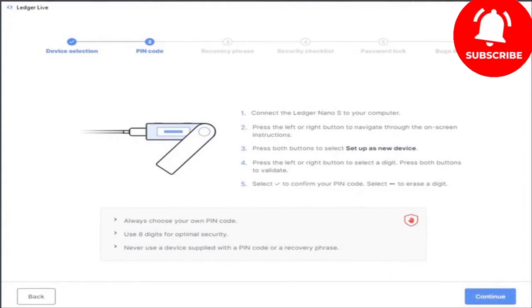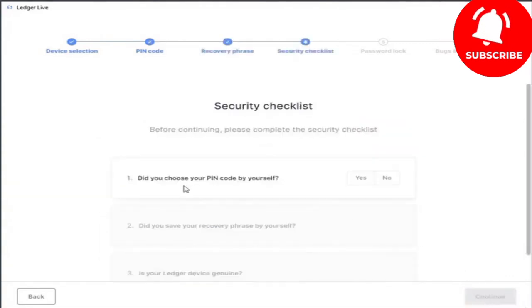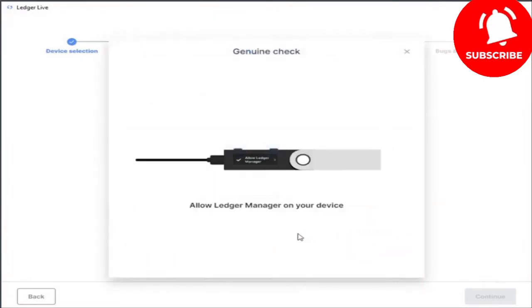Proceed with the steps, and it will ask you to confirm if you have already input your PIN code and all 24 recovery words. And is the device genuine or not? Simply press Check Now, and it will display Ledger Manager. Just press both buttons, and the program will then indicate whether your device is genuine or not. Next, you will be prompted to enter a password for the application that is installed on your computer.